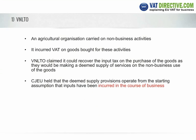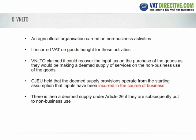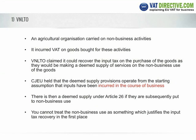Now, the European Court held that deemed supply provisions operate from the starting assumption that inputs have been incurred in the course of business. There is then a deemed supply under Article 26 if they are subsequently put to non-business use. You cannot treat the non-business use as something which justifies the input tax recovery in the first place. In effect, the input tax recovery comes first.